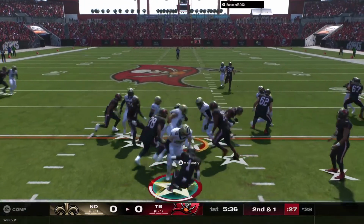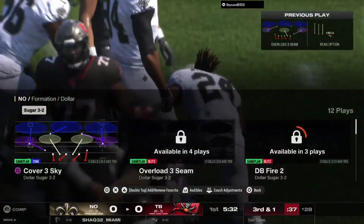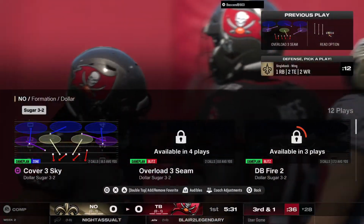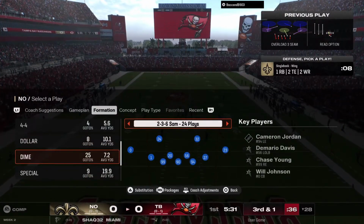The give for the first time to Rachaad White, and he's swallowed up in the middle. No gain on the run. Making the stop that time, Kool-Aid McKinstry. Nothing for them on 2nd down, and now it's 3rd and 1.